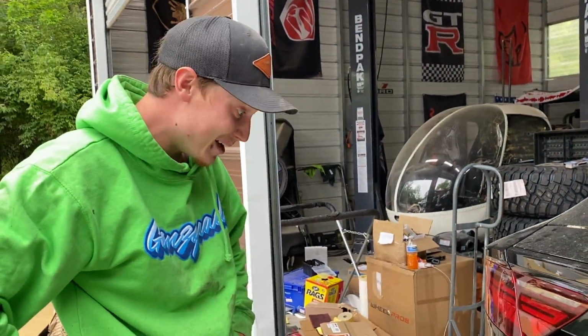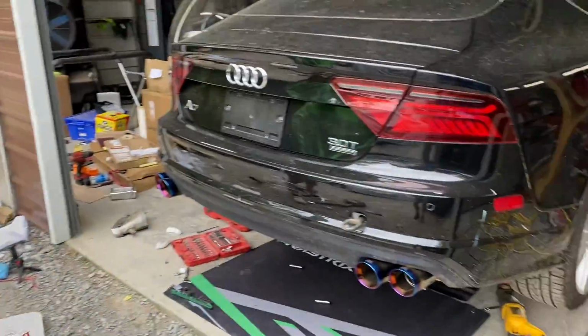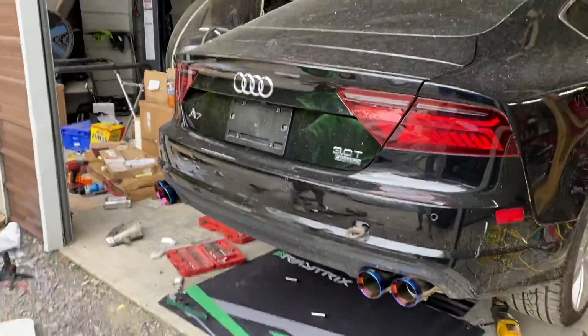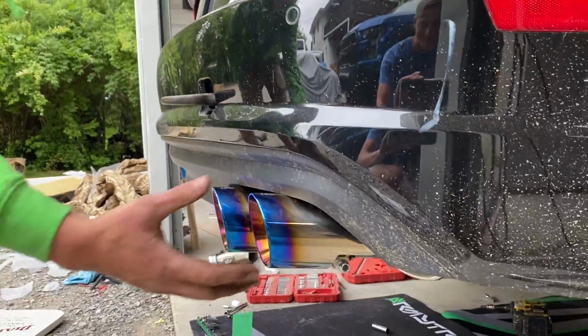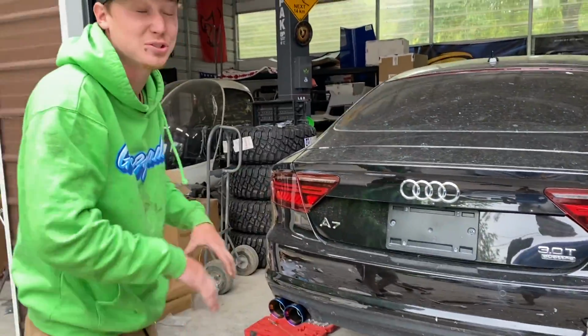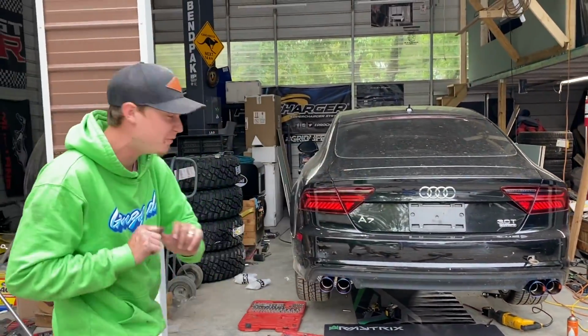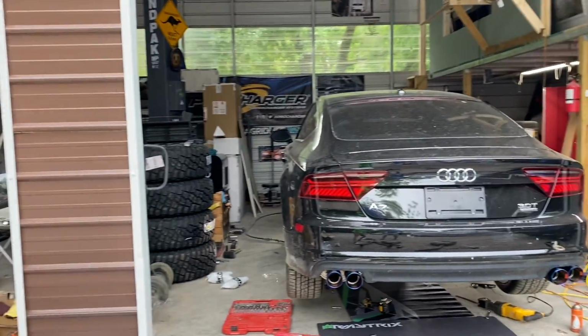Looks sick right there, my goodness, dude. That looks way more aggressive than whatever that was. We gotta toss that in the trash can. But look at this side angle right here, dude, with the staggered tips on both sides. Quad tips look so much better than those little dual tips that were even fake. That right there is just aggressive looking.